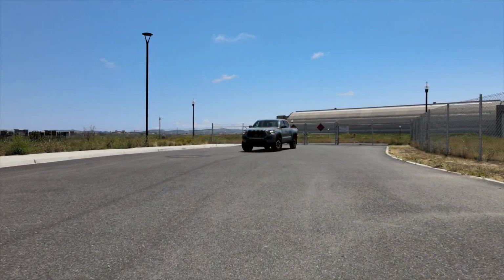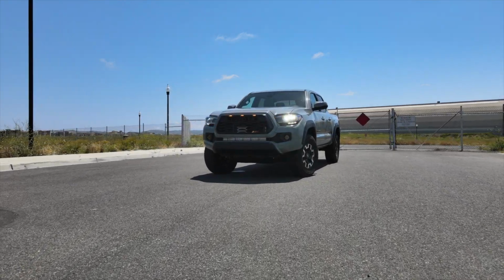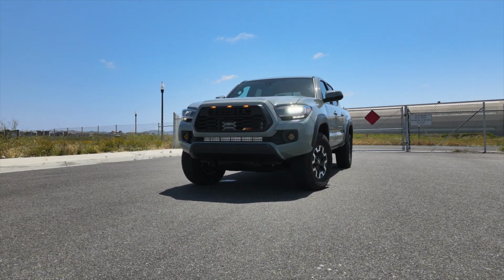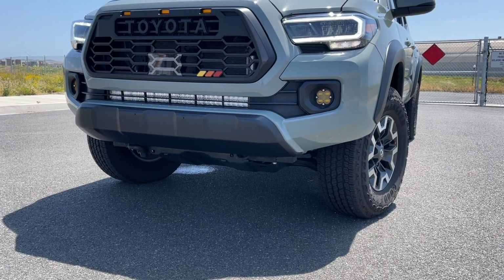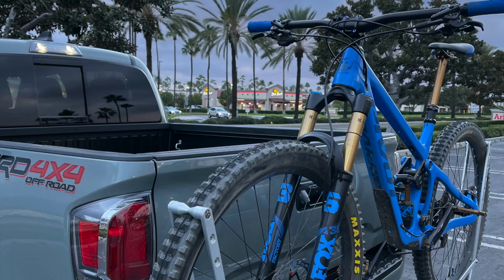Well guys, that's my top 5 favorite exterior mods to my 2022 Toyota Tacoma. Stay tuned for a full series of videos including my top 5 interior mods, top 5 hidden mods, and top 5 non-Tacoma accessories.